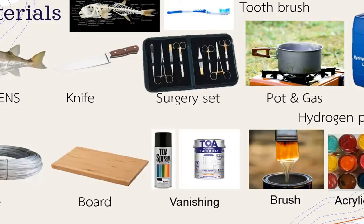And the toothbrush is more important, because when you dip the fins into the water, there is just the bone, the bony part of the fins. You can use the toothbrush to remove all the meat and fat. After you remove it, you can also dry it first.